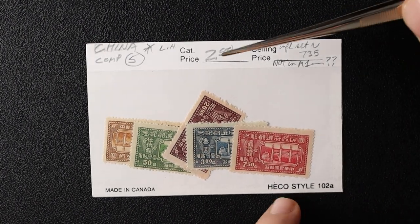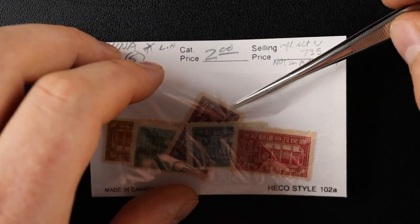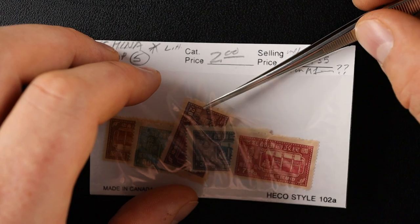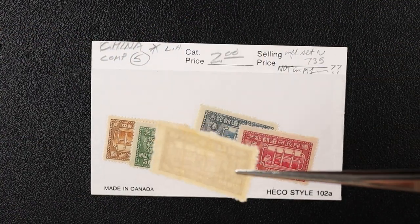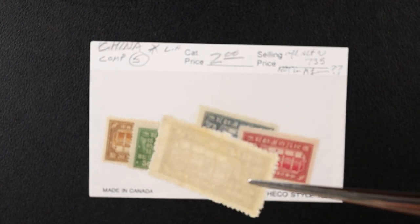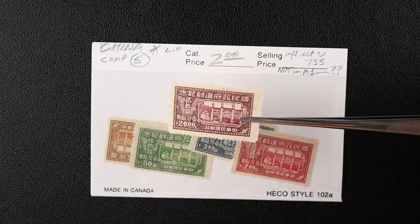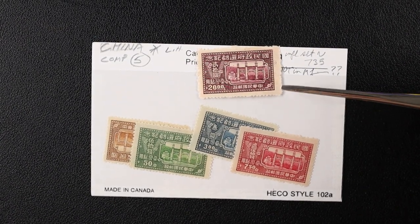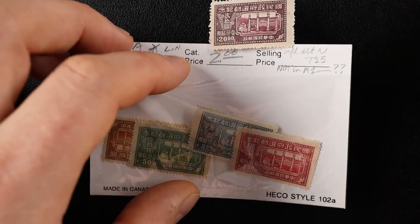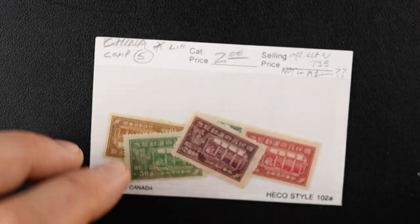These ones are interesting. They do not ring a bell for me whatsoever. I cannot remember seeing these. They do have a light hinge. This one's a vertical crease. Yeah, this set does not. I'm not familiar with this set, but sounds kind of cool. Interesting to see that.